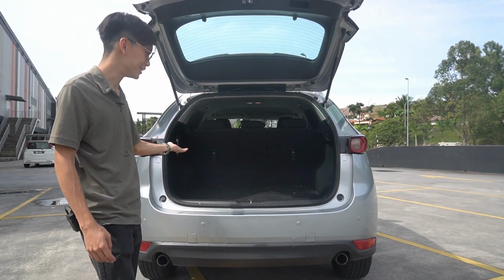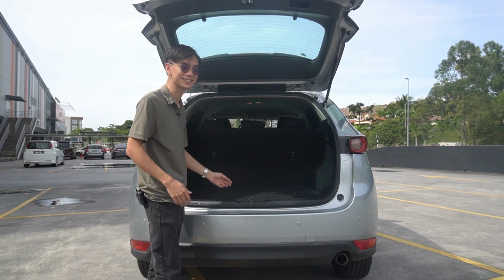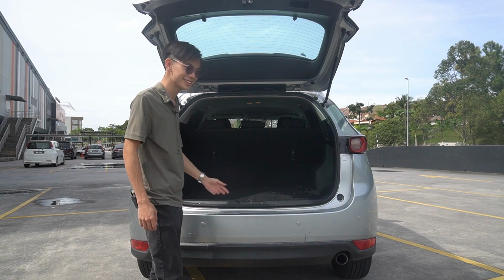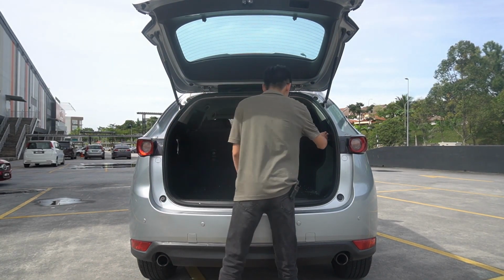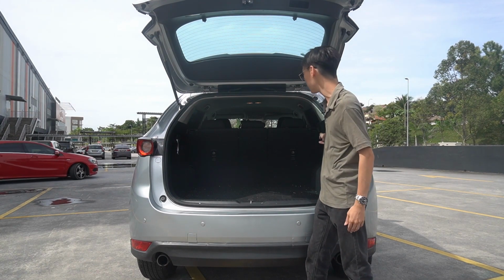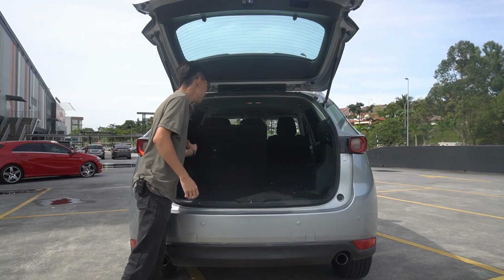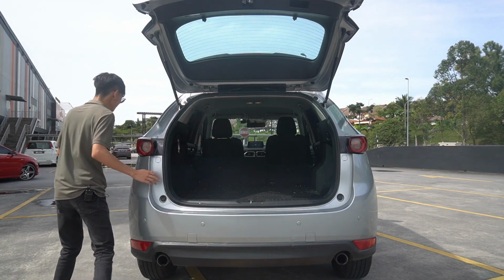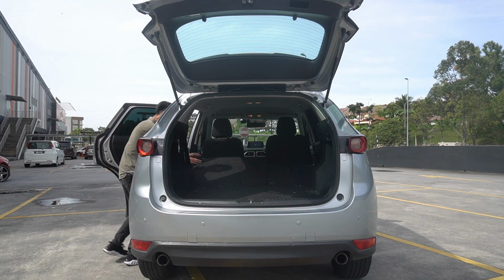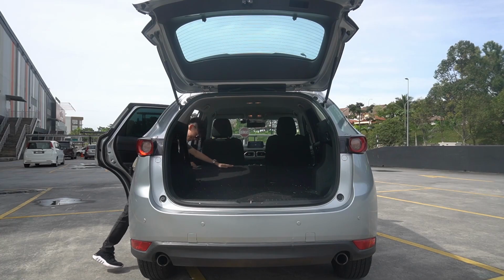Yeah, I have a boot space of 442 liters and I can smuggle Tawin inside, I can just kidnap him. For the seats, I can actually lower them for more space if you want to. You can lower them down by pulling this lever here, and all the seats are down. And you get a full flat, I guess. Kind of full. Yeah. Full. Flat. Yes.